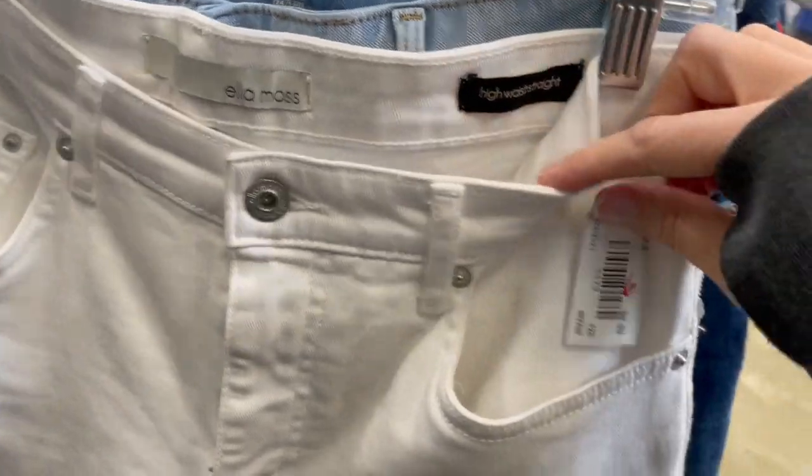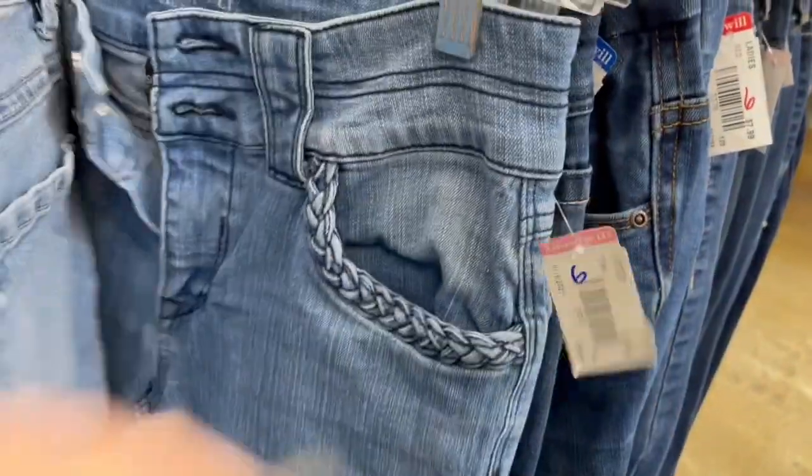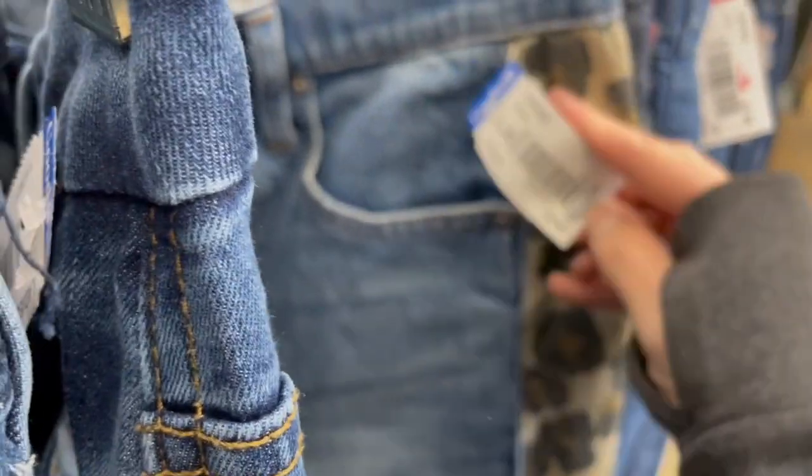As you can see, this aisle was really picked over, the denim aisle. They just didn't have a lot even in here, unfortunately. These were a pair of Ella Moss, but white denim. I just don't like selling white denim, so I did leave those. Pair of Madewell jeans, and they were $7.99, so I did pick those up.